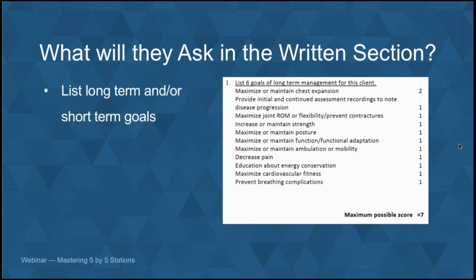So again, this is dealing with ankylosing spondylitis, but if we changed it to a patient that was post-MVA, Parkinson's, or post-ankle fracture, we can see here that a lot of them would still work. So increase or maintain strength, yep, that would work for MVA, Parkinson's, post-ankle fracture. Maximize or maintain posture, yep. Maximize or maintain function or functional adaptation, super vague, you guys. These are really, really good to have in that database so that you know these will work.